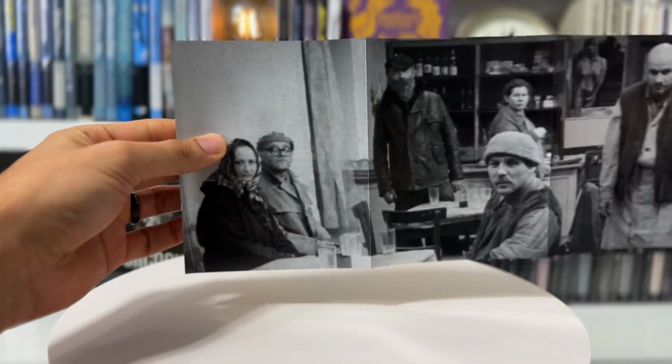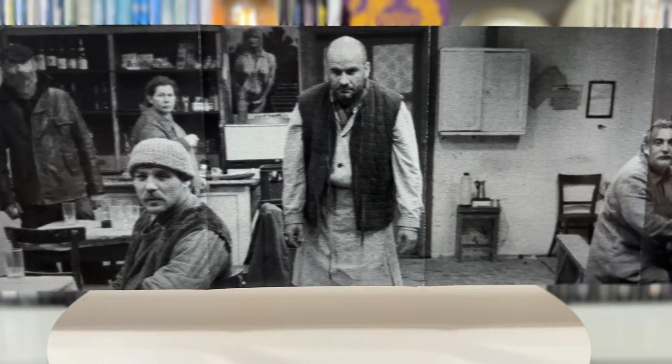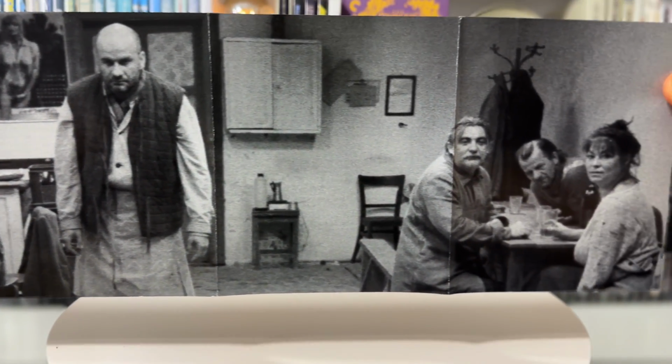You get such fully drawn characters in this. You have so much more time to live with them, and you get so much more time to get into their heads than you normally do with the film. You are living with this small village, this small group of people, right at the fall of communism. It's kind of crumbling, but they don't even really know that. They're so cut off from the rest of the world. They're so behind, and they're kind of living in just squalor and poverty. And it's a very depressing film.